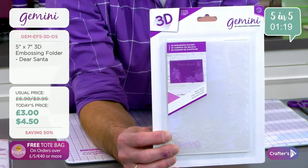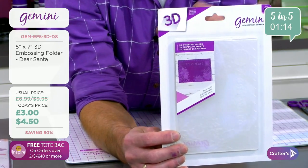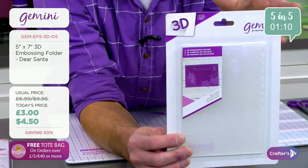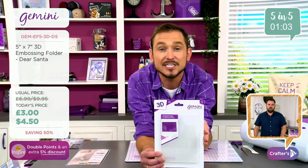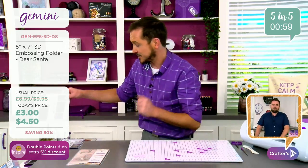Fold it into your card blank, run it through your embossing folder. That's all that you need to do. Nothing more, at all. But the ability of doing all these different things when it comes to a 3D embossing folder is mind-blowing. Go through your large Gemini, it'll go through your Gemini Junior as well. Of course, any of your die cut machines it's going to go through. Perfect time for this time of year. Christmas cards. £3.50 if you want to get that.